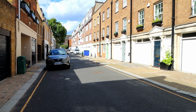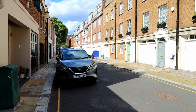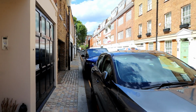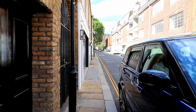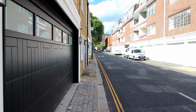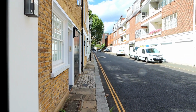Yeah, so basically all the way from the start of Cadogan Lane, which is this street here, they call it Cadogan Lane, it's all the same type of properties. They look like mews, and it terminates at the end of the lane. As you can see, most of it is all white and clean.